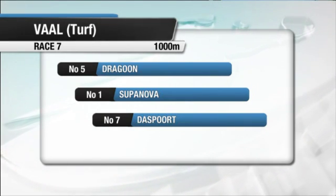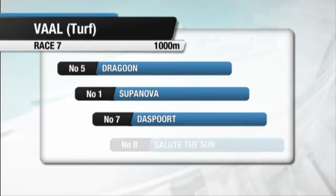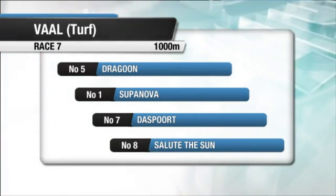Now, it carried on that occasion, what was it carrying there? 58 kilos. Today it's got to carry 61. So it has a tough task here at the weights, but certainly in good form.